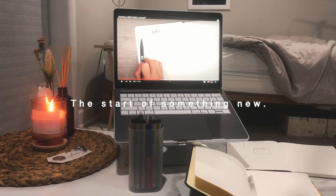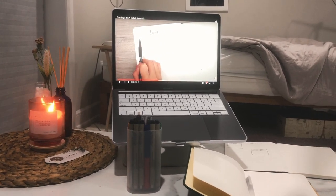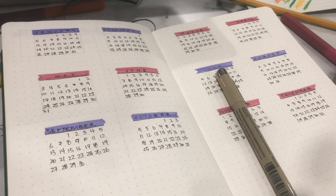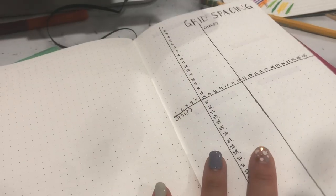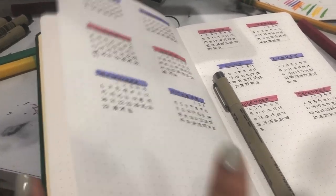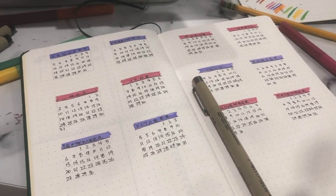Starting a new hobby today, guys. I'm gonna learn how to bullet journal. Wish me luck. I really am not the artistic type. Makeup is a different story, okay? Like, I love makeup and I can do makeup, but when it comes to doodling on paper, I really can't. And this took me about an hour to do. I really need to figure out a more efficient and easier way.